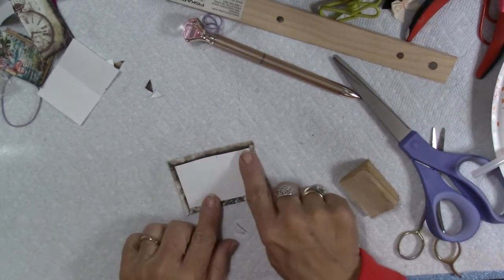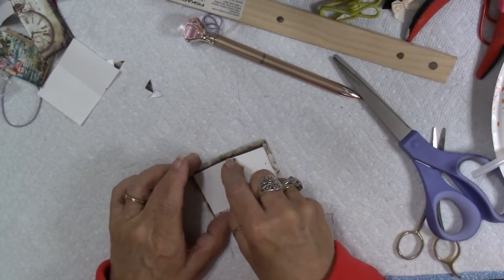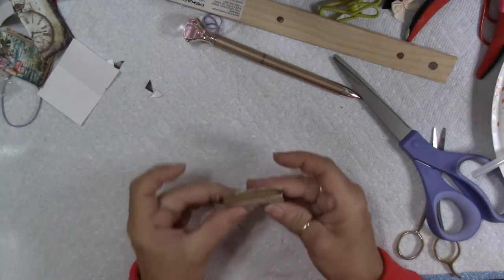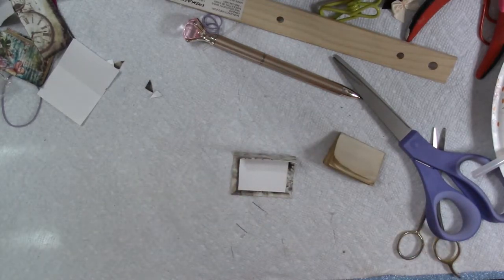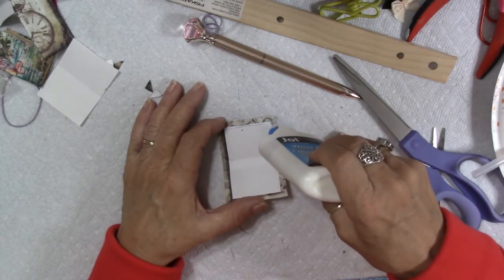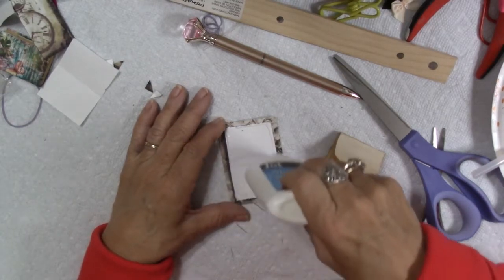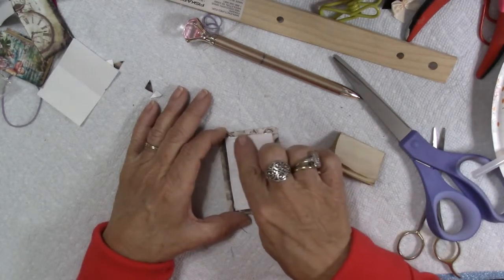There we go. And I've got a couple of dots on there, but that's okay because the book is going to be glued to those first pages, just like that. So we're going to take now and we are going to use our white glue. And I'm just going to kind of smear that around.